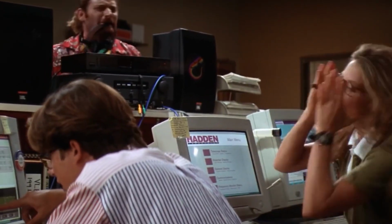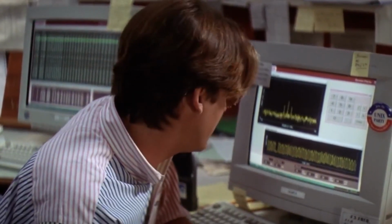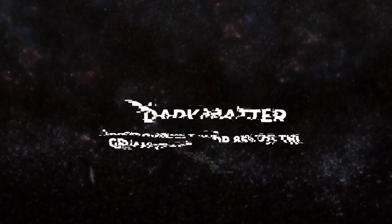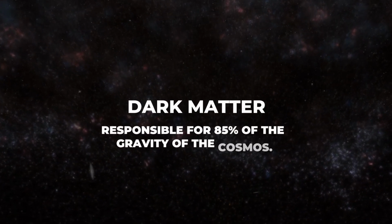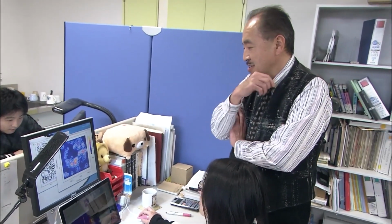Another scientist calls it the dark force, as we can't say if it is made of matter. It could be a profound misnomer, sending people off in thought directions that might not be the right path. So, dark matter is simply what we call this thing about which we know nothing, responsible for 85% of the gravity of the cosmos. He describes it as the longest-standing unsolved problem in modern astrophysics.